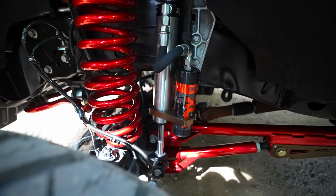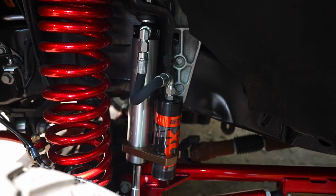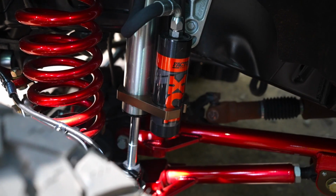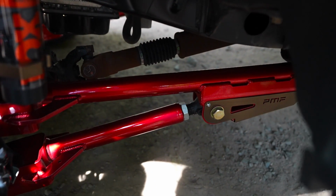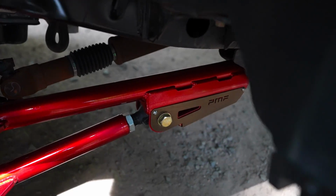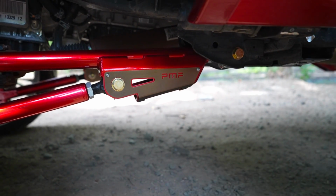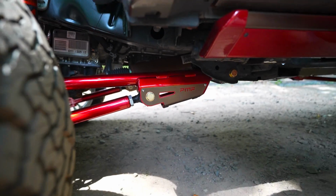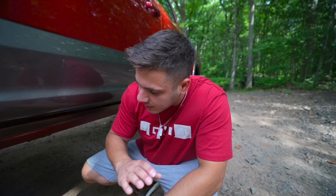Fox 2.5 shocks. These were like the last set of this style before they started the new style. Resis in the front and the back with PMF billet clamps, powder coated tan. And then we have the PMF 3-link arms for the front. So fun fact about these things, that bronze plate right here, I keep saying tan, bronze, tan, whatever. This plate right here is a new thing. We are the first ones to actually rock it on our truck, and he is selling them to the public now. So if you want a PMF kit, what was already gorgeous is now 10 times better.